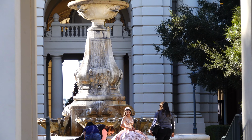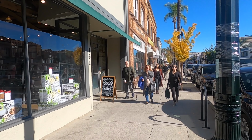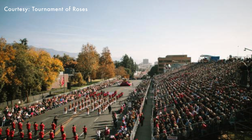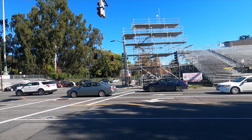And then you would go down to Colorado Boulevard, which will be, we're now at right before Christmas, but as soon as Christmas is over, there's going to be millions of people starting to be in this town, starting to want to camp out and everything. So that's a lot of fun for the big Rose Parade.